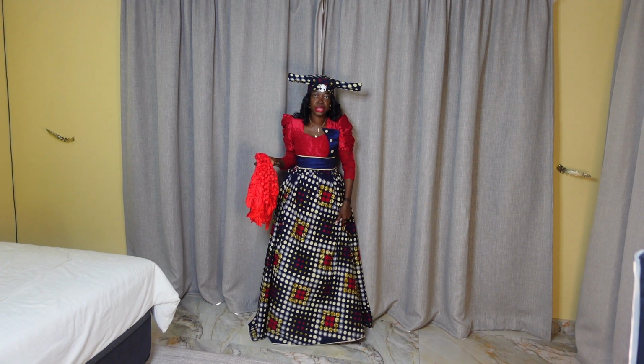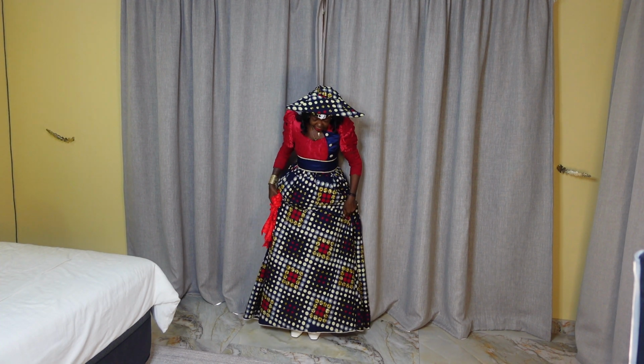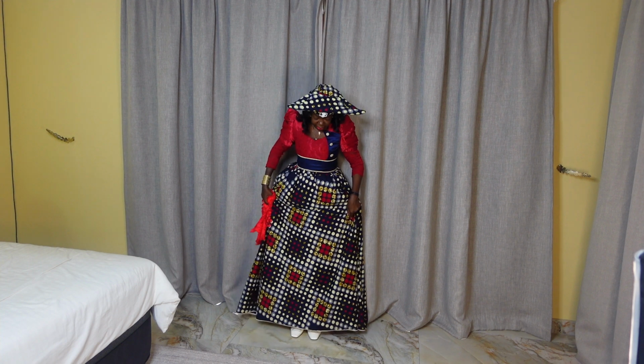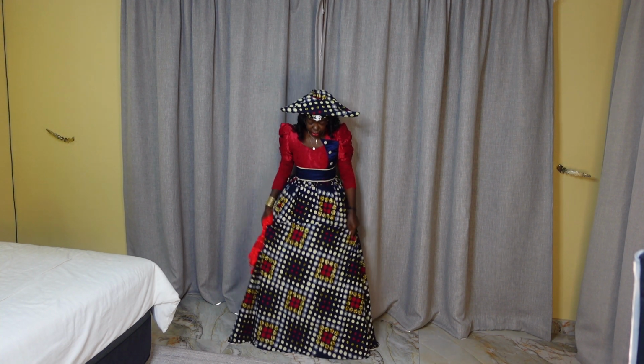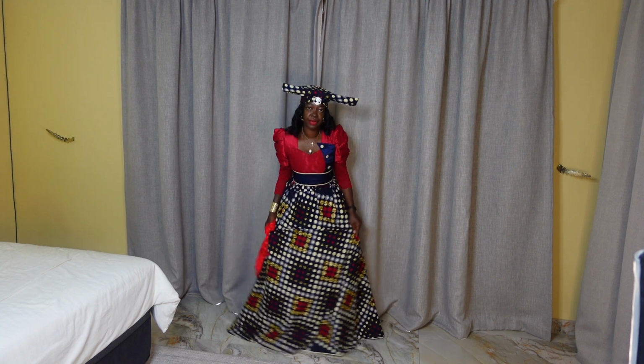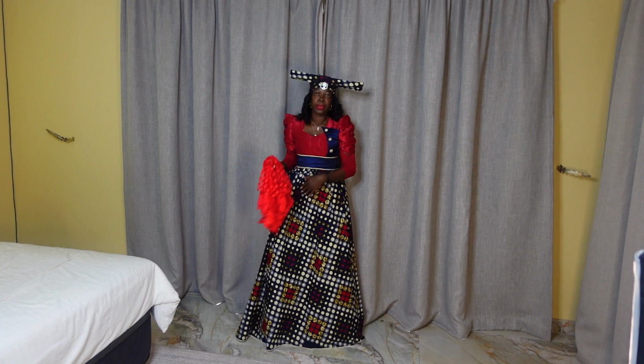When you choose your shoes, make sure they are not too high so that the dress gets off the ground, because you don't want that space there. It just doesn't look nice. And you also don't want the dress to be so long that it sweeps the floor. You just want it just right, you know.